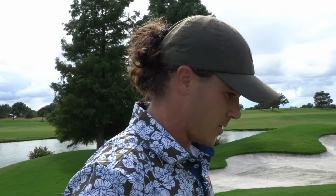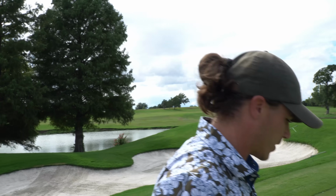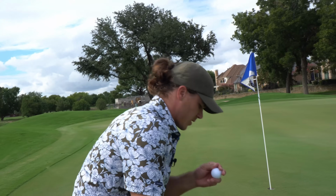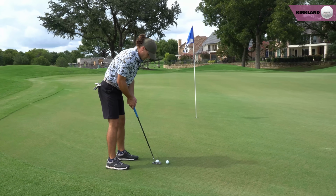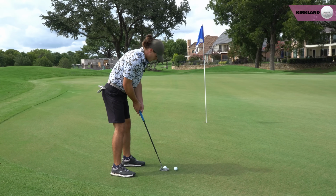I mean, I got to give it to it. It's performing way better than I thought, and I've only hit 2 shots with it, but it looks brand new. But I'm gonna putt the Kirkland here, see if I can get a birdie on the board for old Kirk.